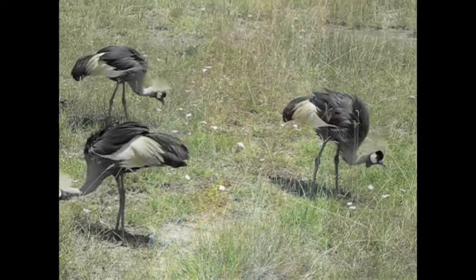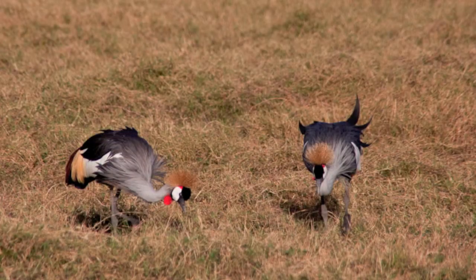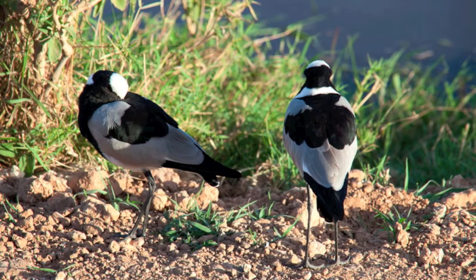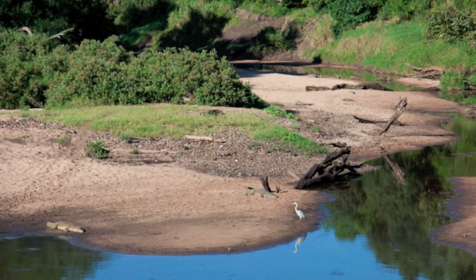What are these called again? Crested cranes. There are 2 crocodiles in this picture.